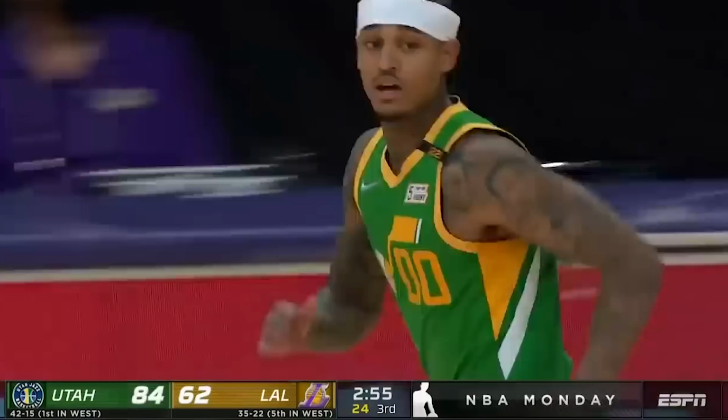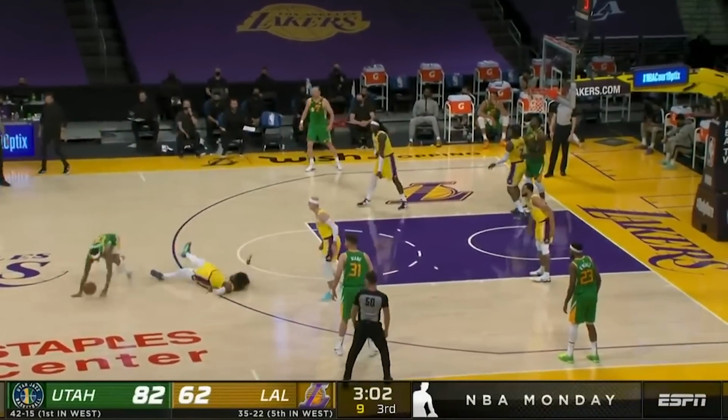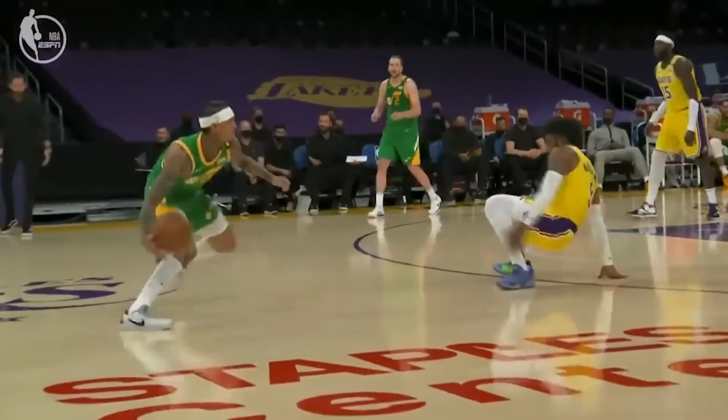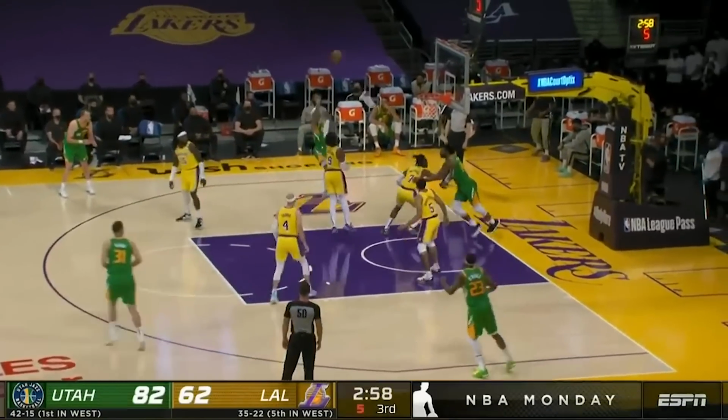Alright, Clarkson definitely stepped on Wesley Matthews at the start of this play to make him fall over, but he tripped as well. Nevertheless, he regained possession of the ball at the same time that Matthews stood back up and drove straight at him, attacking with the left and finishing with a jump shot right over him.